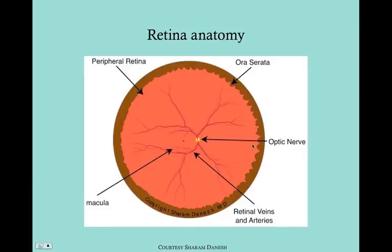Also useful here to note is the ora serrata. Ora serrata is Latin for serrated edge, and that's the edge of the retina. You can see it's kind of this serrated pattern here. So that's the edge of the retina. That's what ora serrata means.